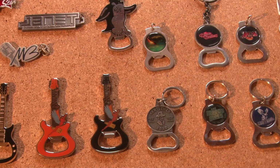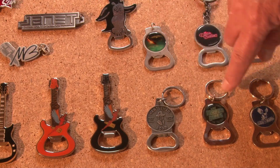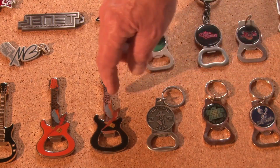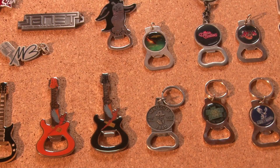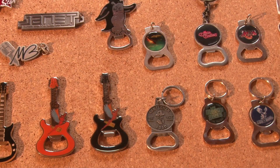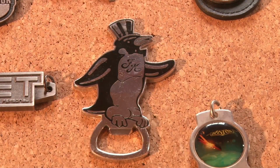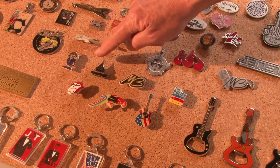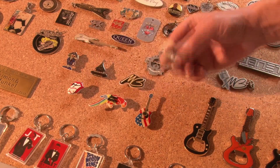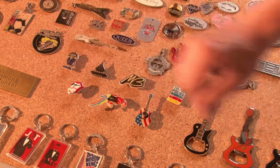Some of the other interesting things in the collection are bottle openers. There's Yes, Doobie Brothers, Boston, Moody Blues, Steve Miller, and these three are Santana. A lot of the touring bands gave out or sold bottle openers. And of course this one with the penguin is Fleetwood Mac. And these are light up buttons that have batteries underneath them. You put a little battery in and you put them on your shirt and they light up and flash.